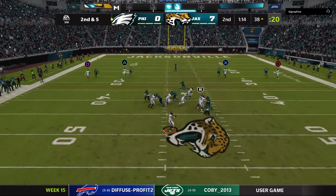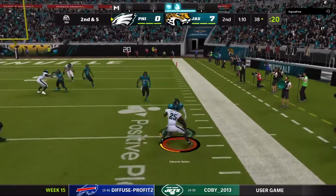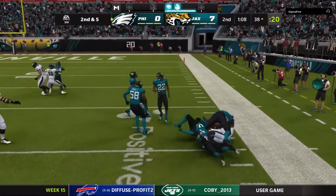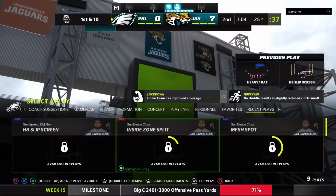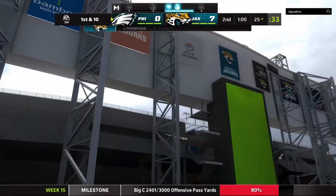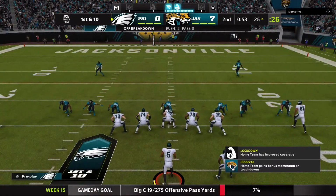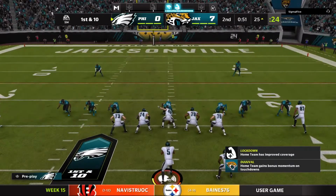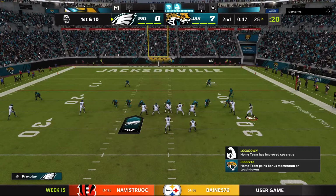To throw, it's Lance. They'll set up the screen to Edwards-Helaire. And he's going to have another 1st down as the tackle's made at the Jaguars' 25-yard line. Another catch for him there on this drive, Brandon, and it looks like they're going to utilize him out of the backfield any way they can. And that time they pick up a 1st down. So now on defense, do you assign a man to him and try and cover him before he gets going?